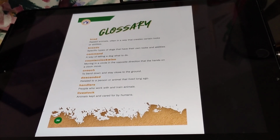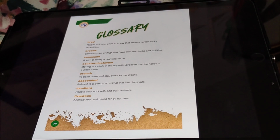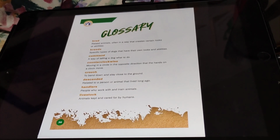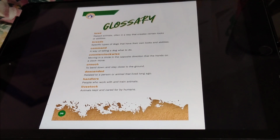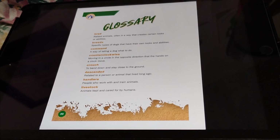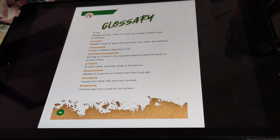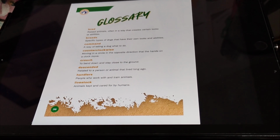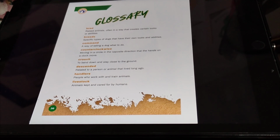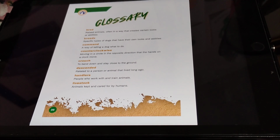Glossary. Bred. Raised animals, often in a way that creates certain looks or abilities. Breeds. Specific types of dogs that have their own looks and abilities. Command. A way of telling a dog what to do. Counterclockwise. Moving in a circle in the opposite direction that the hands on a clock move.